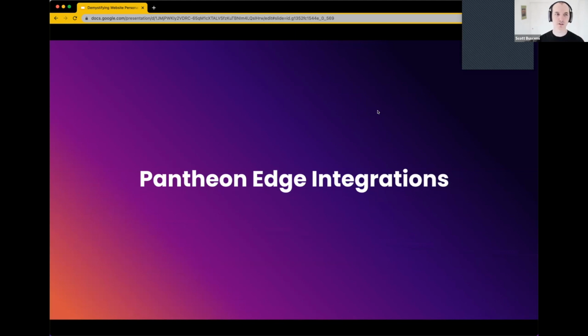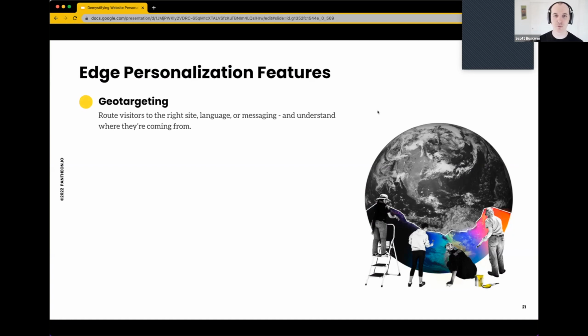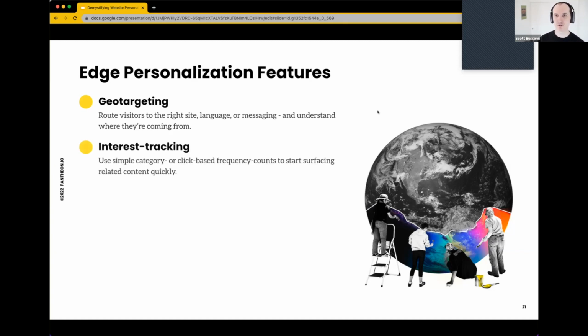So let's talk about Pantheon edge integrations then. Let's talk about some features of Pantheon's edge integrations. The first is that you're able to target folks through geo-targeting. So we can understand where they're located, or what country or what language they're expecting on the website. We can deliver the correct content based off of geo-targeting. We can also do interest tracking. We can see what is the content that somebody's viewing as they're navigating throughout the website, and start to surface content related to that very quickly.